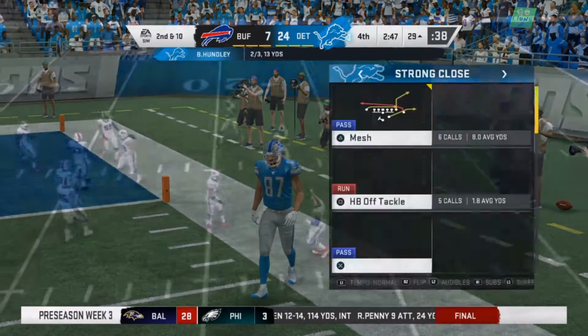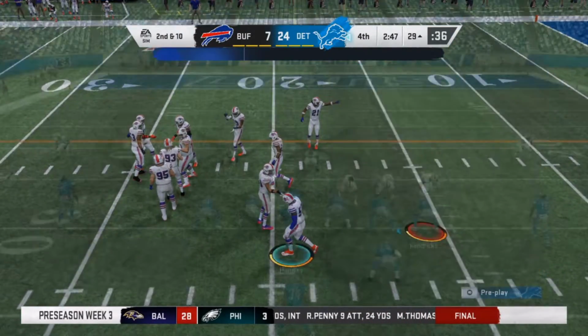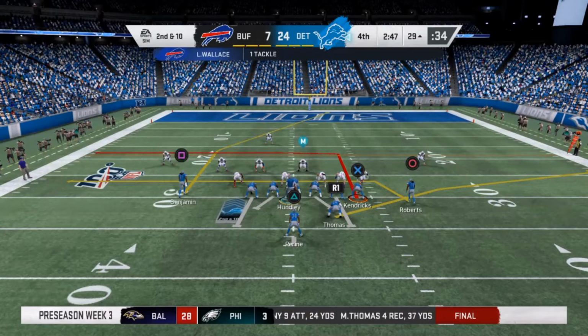Throwing on first down, but this one winds up to be incomplete. Here's 2nd and 10 now from the 29.